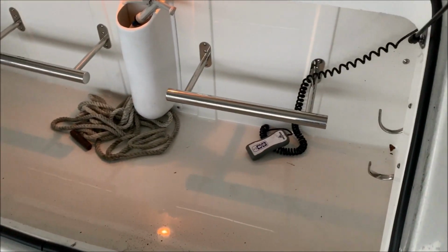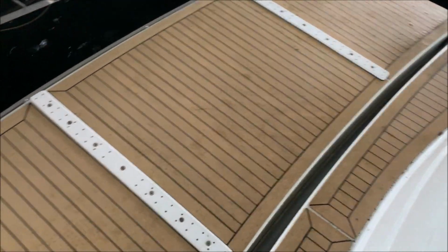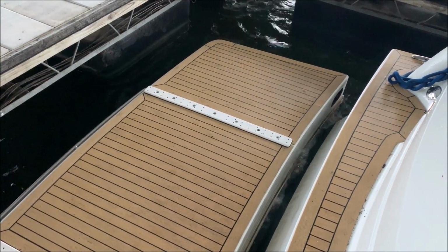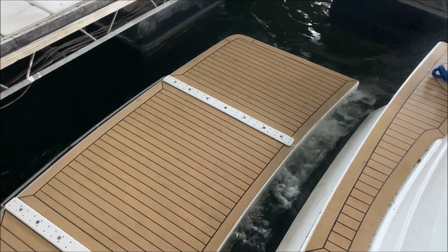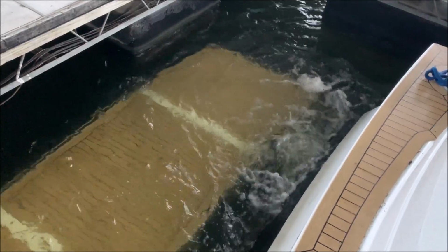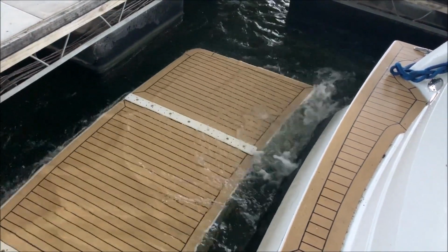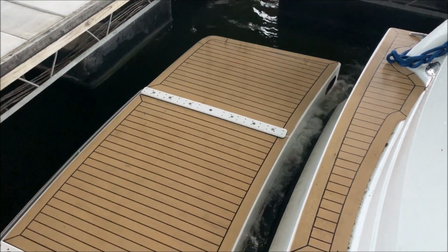2007 Formula 45. I'm going to go ahead and demonstrate the swim platform. I'm powering it down now. Functions. Goes all the way into the water. I'm going to go ahead and raise it now. Also has both remotes with the powered swim platform.